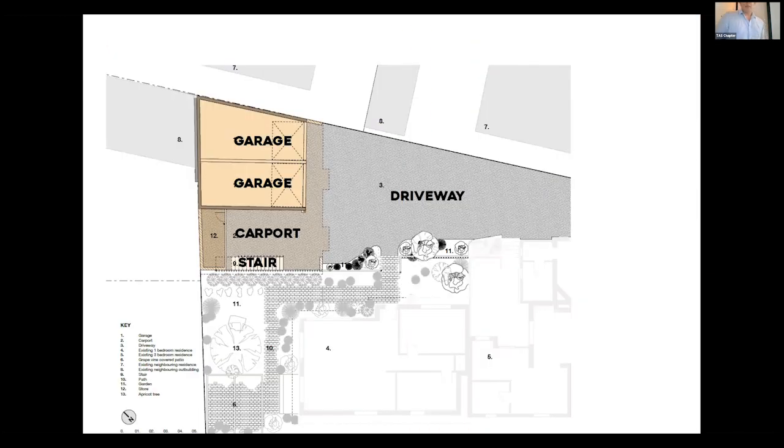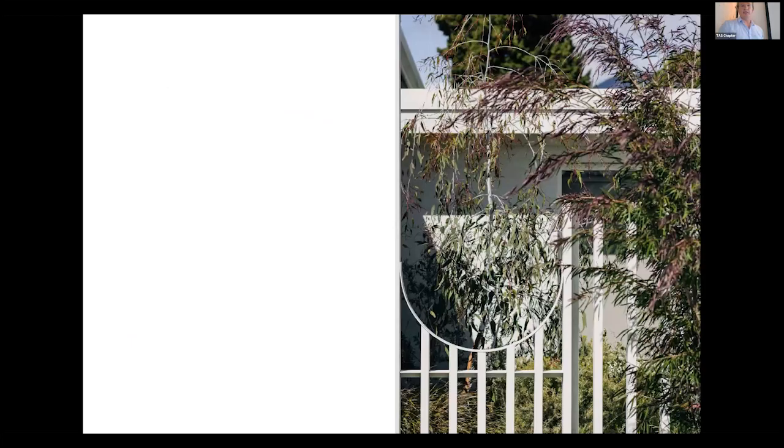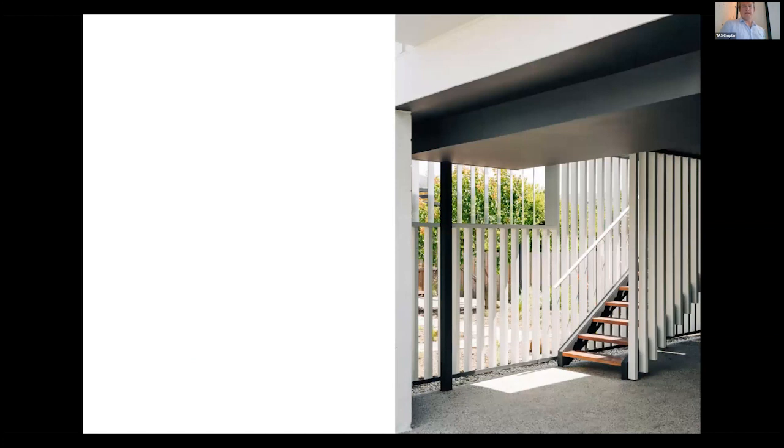So into the plan, the double garage has been split into 2 single garages to service the existing 2 residences, and there's a carport and stair and storage space to service upstairs. Landscaping was a key component of the project, trying to make sure that this residence here felt really well serviced as far as privacy goes, but also this existing apricot tree and the patio serves extra privacy from the new residence as well. This is a little snapshot of the screen and how the landscape interacts with it as you walk down the driveway upon approach. That's the existing 1 bedroom residence behind.